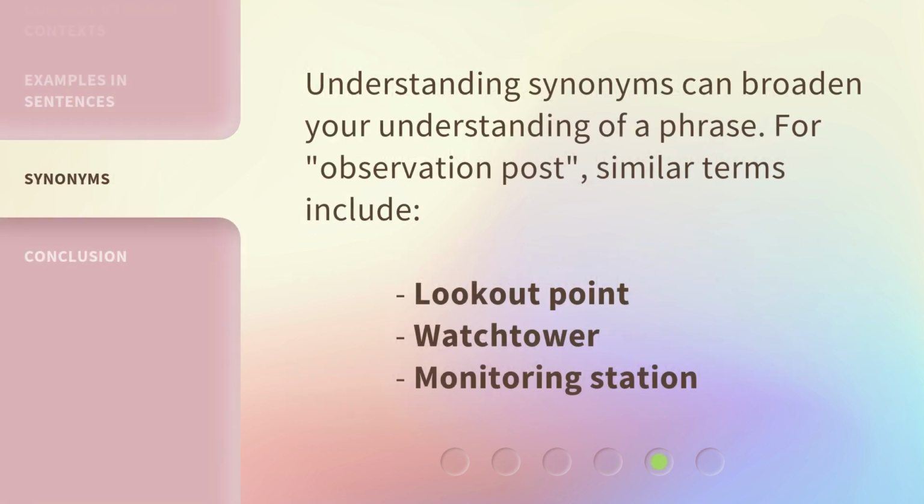Understanding synonyms can broaden your understanding of a phrase. For observation post, similar terms include lookout point, watchtower, monitoring station.